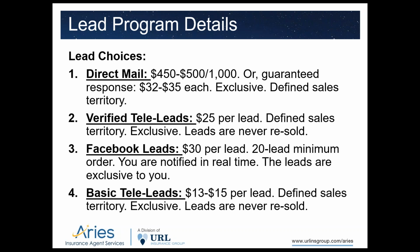We also have verified teleleads. Those are $25 a piece. Again, you would pick the defined sales territory. You can do it by area code if you want to target a specific area code, or you can do it by counties. You would need to provide about 3 counties for the telemarketers to target.